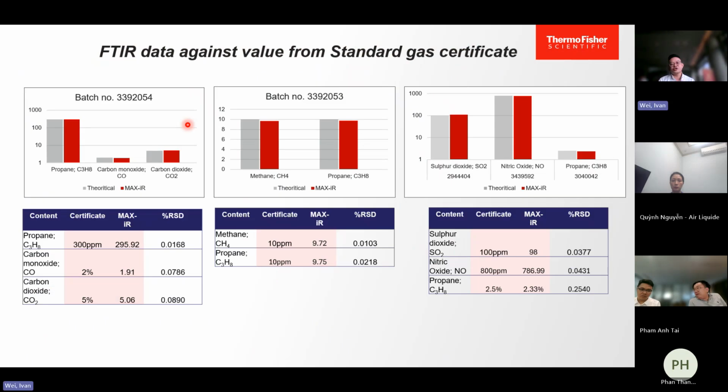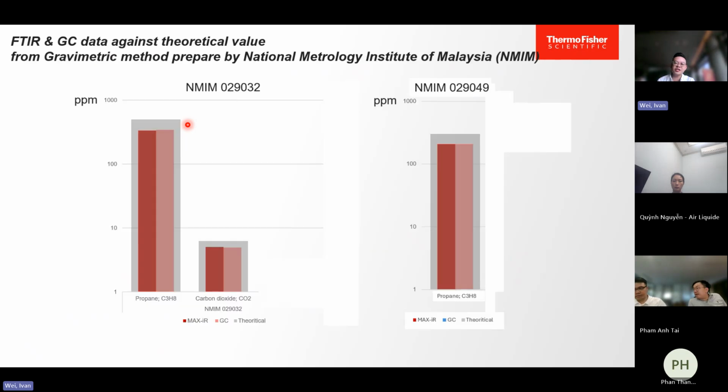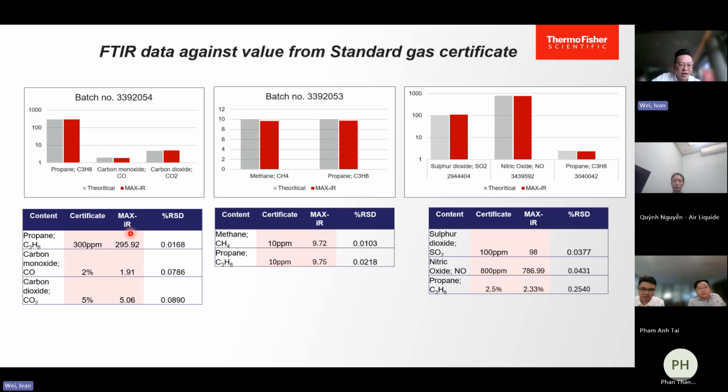Okay, another thing I want to share with you is a test we did about a year ago in Malaysia with their standard cylinder gas institute, called SIRIM, or NMIM, the National Metrology Institute of Malaysia. This is what they prepared: a certified gas balanced with nitrogen, with 2% CO, 5% CO2, and 300 ppm of propane. As you can see here, our MaxIR readings are really close to the certified gas COA produced by SIRIM. Also, the RSD is less than 1%.